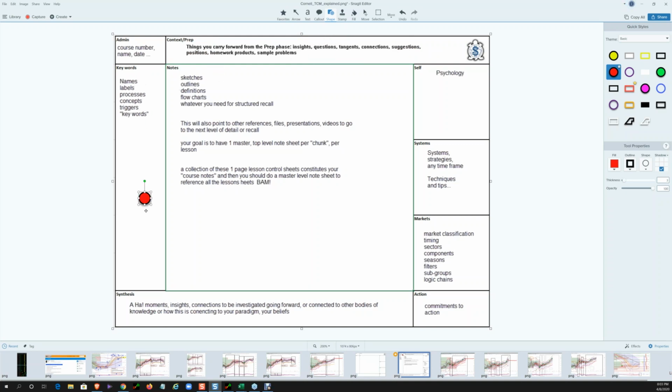You would list the key concepts, processes, triggers, names, labels, that kind of stuff in this section as a quick reference. In this middle section, you would put all of the structured notes that you need, including references to other presentations or lessons or reference links, whatever. The idea is to get a one-page control sheet for each lesson.